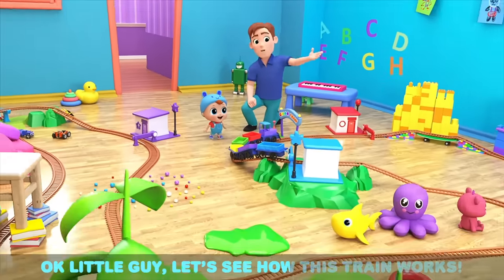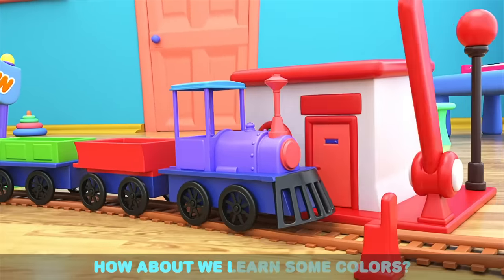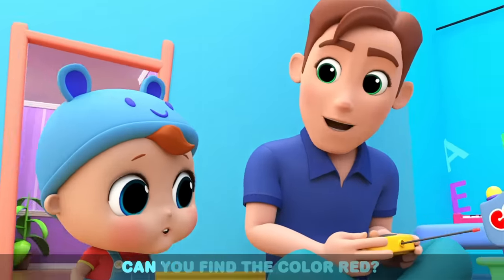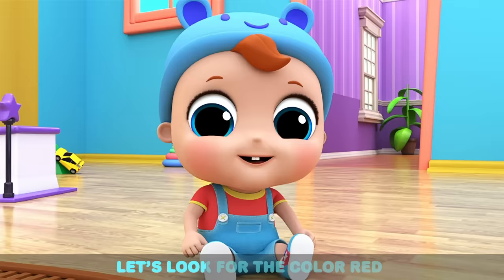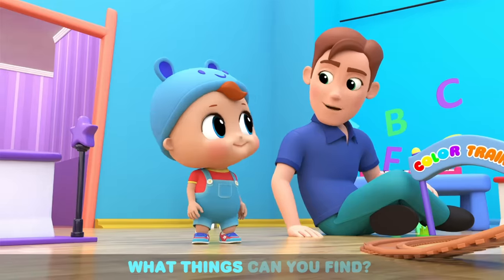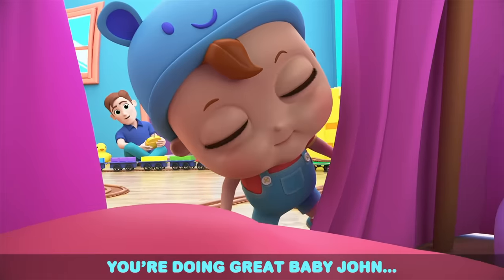Okay, little guy, let's see how this train works. How about we learn some colors? Can you find the color red? Let's look for the color red. What things can you find? You're doing great, baby John.